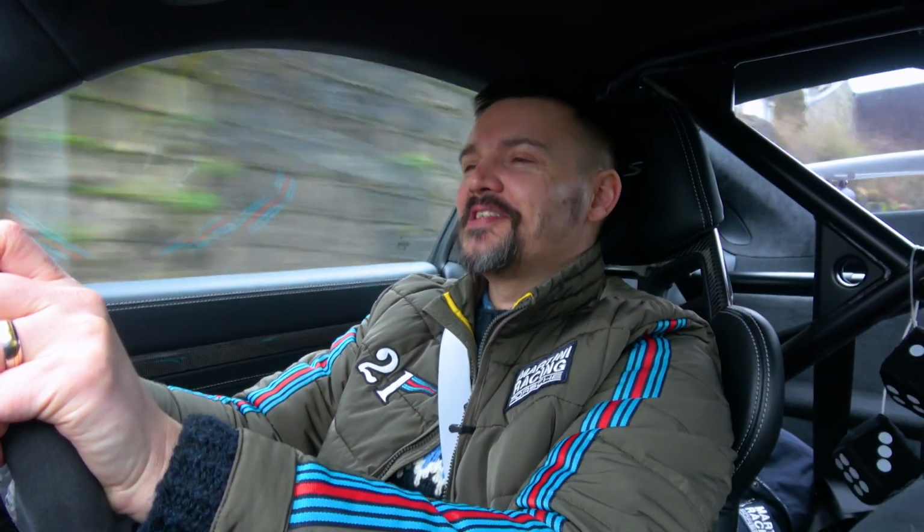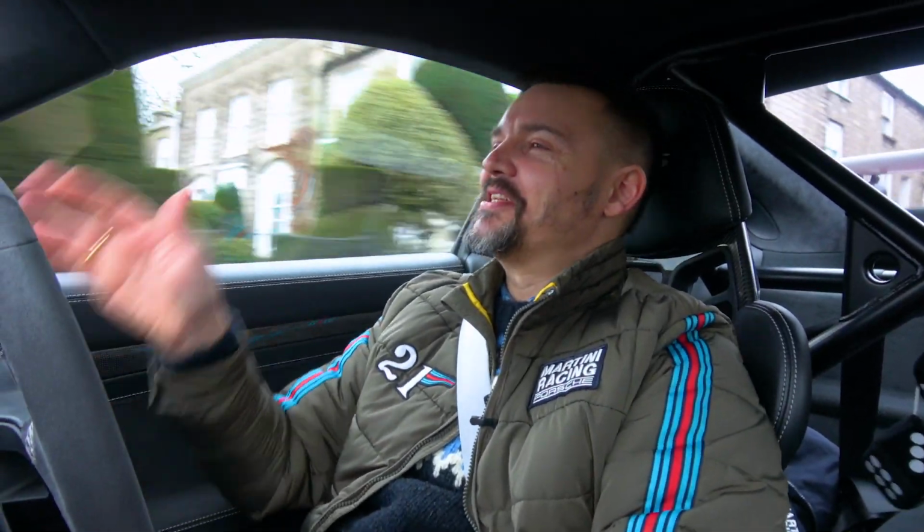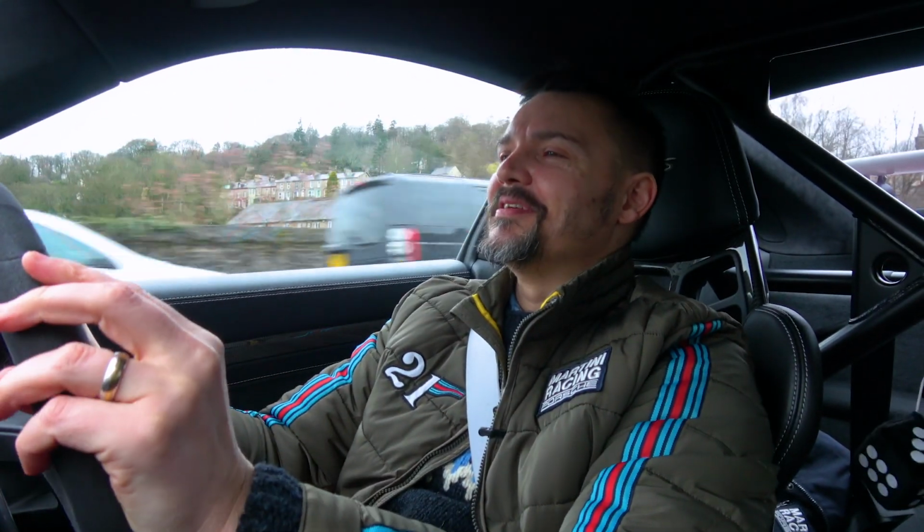So as we head into Kendal, I took this very route all those years ago when I bought my first GT car from Kendal. I remember coming down the hill and seeing the church and thinking to myself, I'm going to be driving away in a GT3 today. It was absolute bonkers. And I still miss that car. I really do miss it still, even though I have this one.